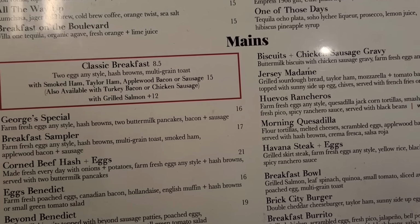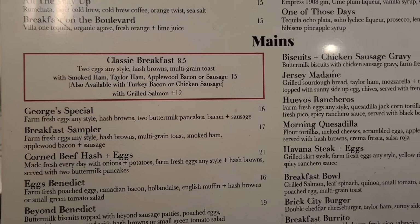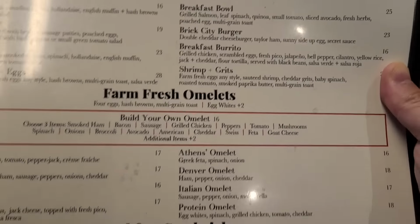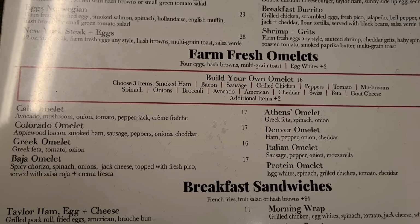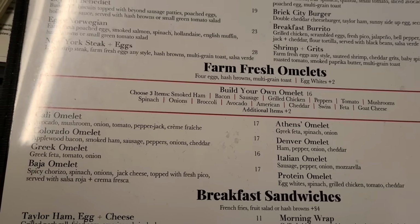And then of course all their main courses, a lot of different options, a really big variety, all sorts of good stuff here. Can never turn down a great omelet.